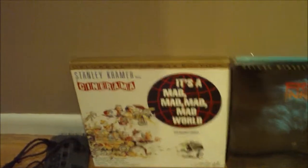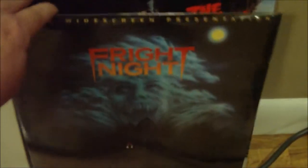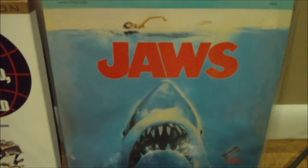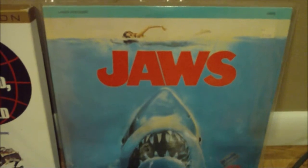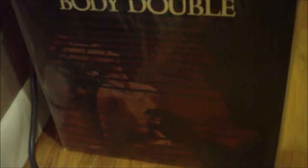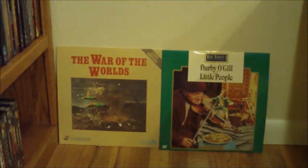Some of the Laserdiscs that I bought. Fright Night's still factory sealed. Swarm. And Jaws, that's still factory sealed. And Body Double, that one's not factory sealed. And the 2 over here, War of the Worlds and Dario Killing the Little People.